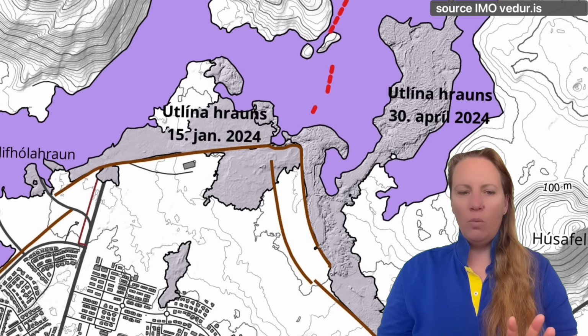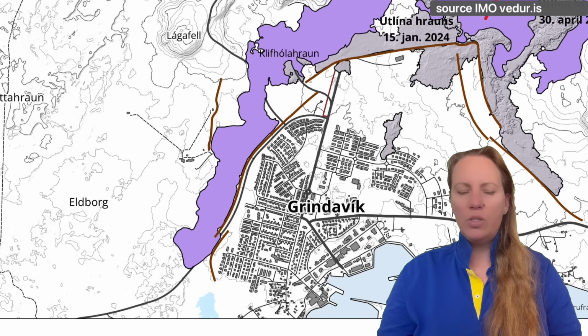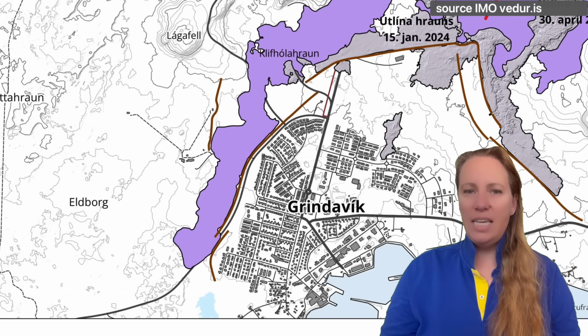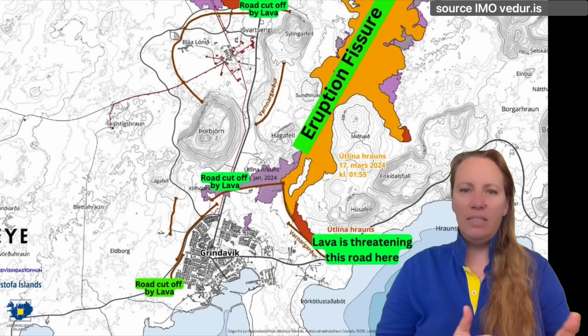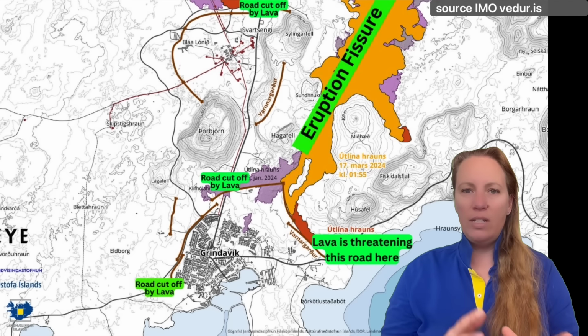Also, if you look at the western area, the southernmost tip, the Chief of the Civil Defense has said it did cross the road there, but that it did also reach the sea there. That's what he said in an interview this morning. So that's not reflected in this map yet. So I guess it'll take some time until they really know where exactly the lava is, once the smoke clears out a little bit. For sure, it has flown over Grindavik, at the doorsteps of Grindavik, quite a bit.